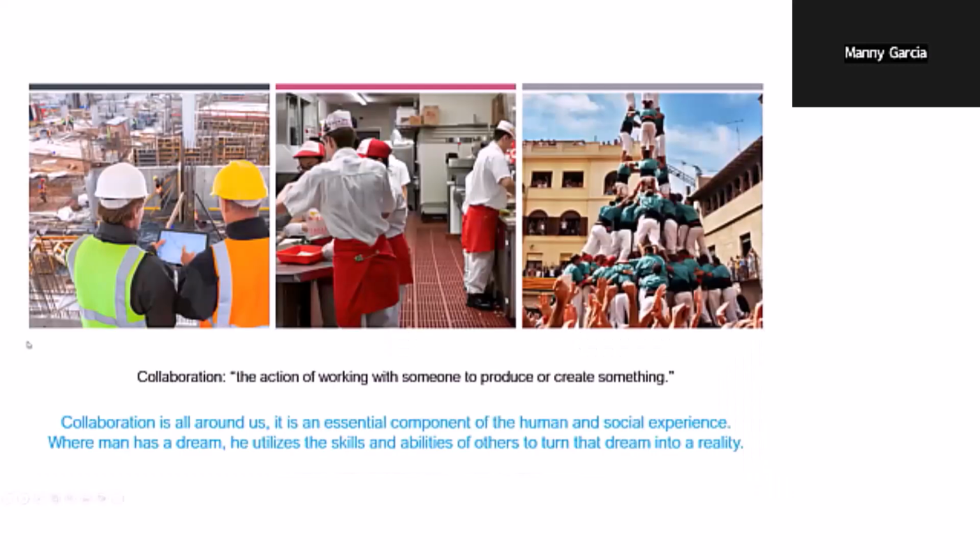Okay. So, Mackendy, you're the only person here, so I'll speak as if I'm speaking to you. We're talking about collaboration. Collaboration is the action of working with someone to produce or create something. See the different examples up here. At the bottom, I wrote in blue, collaboration is all around us. It is an essential component of the human and social experience. Where man has a dream, he utilizes the skills and abilities of others to turn that dream into a reality. Just because it says man, you know, it could be anybody. Anybody who has a dream, if they really want to make it come true, they may work with somebody else to make that dream turn into a reality. That is collaboration, coming together for a fixed project in the end.